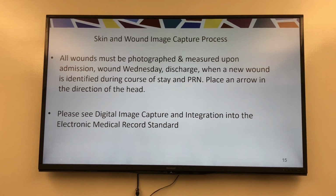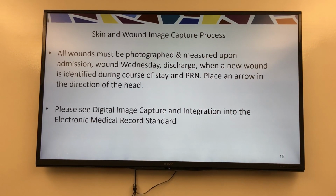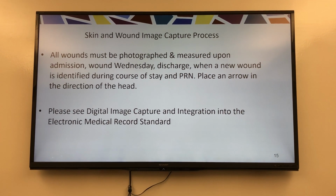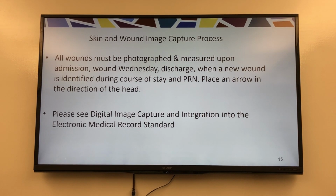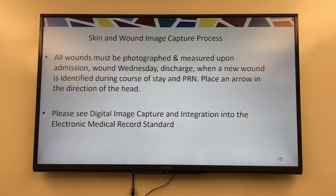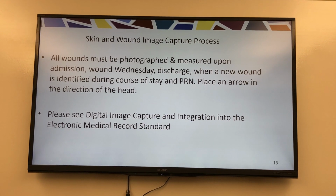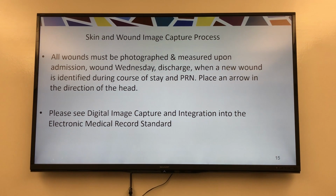So the skin and wound image capture process. All wounds or any skin abnormalities that you feel like you're going to have difficulty describing need to be photographed on admission, on Wound Wednesdays, and at discharge. Say you notice something new that wasn't there before, it's not Wednesday, go ahead and take a picture of it. Also, if someone else took a picture of like a scab and you think that doesn't need a picture, you don't have to photograph something just because someone else did.